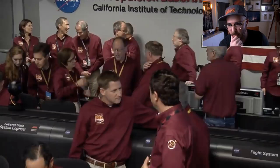So the vehicle is completely nominal, reported nominal. It's happy. The lander is not complaining. We had a way to tell us if it was unhappy, and it wasn't. It's in a normal mode, and so it's going to chug along for the rest of the afternoon on Mars and finish the activities.